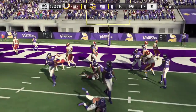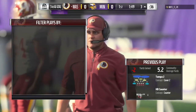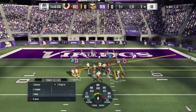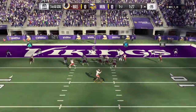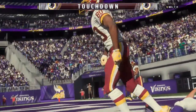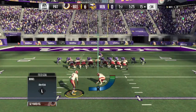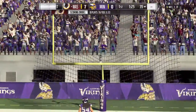Cousins a handoff. This is Pirine. And he will not only not get the yard he needed, he goes the wrong direction. It's a loss of 2, now 3rd down. From back at the 3 now. This is 3rd and goal. From the shotgun, it's Cousins. And he's got his man. That's Crowder for the Redskins touchdown. Jamison Crowder from 3 yards out. And the Redskins take the ball down the field and score on their opening drive.